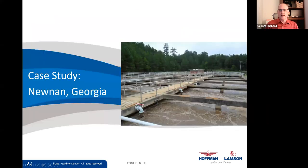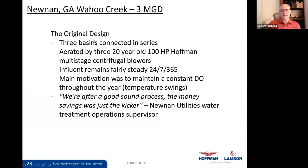So this is a case study that was done down in Noonan, Georgia. This is my region. And this one's going back probably 12 years now. In this one, they had three existing 20-year-old 100 horsepower multi-stage centrifugal blowers. Their inflow was fairly steady, if you factor out rain days and things like that. The main motivation for this site to consider an energy audit was to maintain a constant DO throughout the year through the temperature swings from summer to winter.